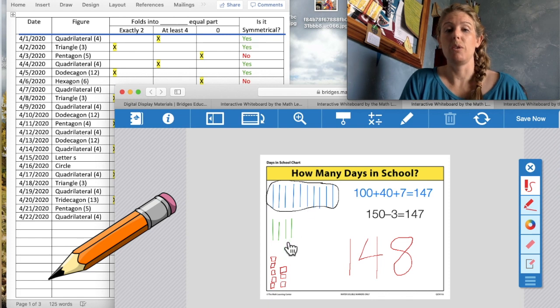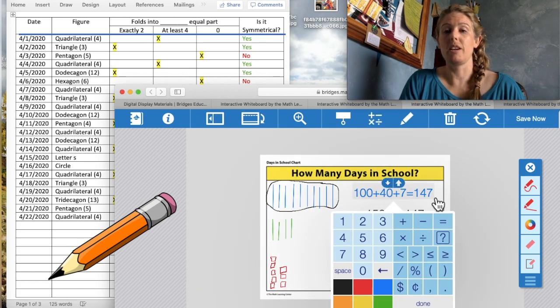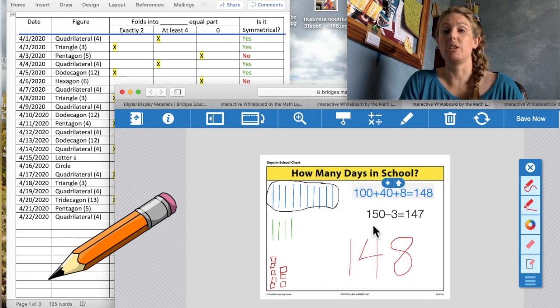Now it says 148. Let's look at our expanded notation number sentence. And here it equals 147. We know that these match our picture for place value. 100 plus 40 plus 7. Well, it's not 7 anymore. We added one more for today. So we need to erase and make it an 8. It's the same as 148. And for our subtraction number sentence, we're looking at the difference between 150 to get to 148.